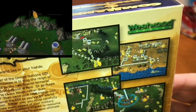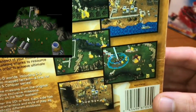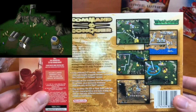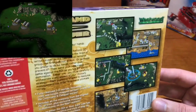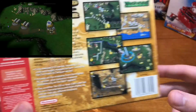But we played this all the time on the PC when we were kids. No joke, this was pretty much my introduction to the real-time strategy genre, besides the original Warcraft on PC, where you had to build next to the road. Glad they got rid of that in future real-time strategy games, because that was pretty obnoxious. But we played Warcraft back in the day, Warcraft 2, Command & Conquer.